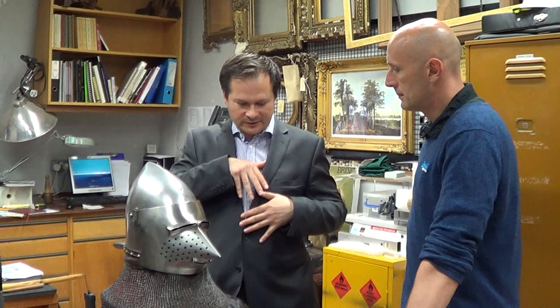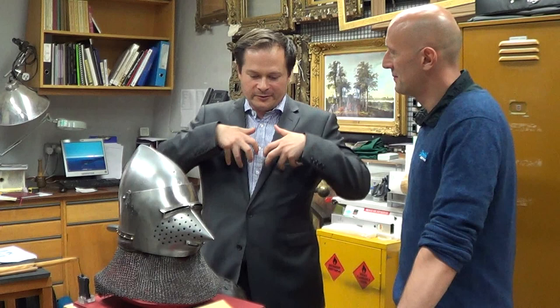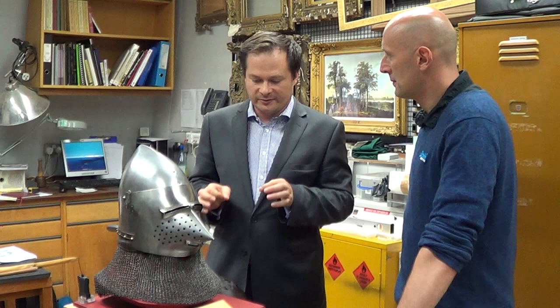Yeah. And you often see on better depictions that the mail curls under at the bottom. And if you line an avantail and you move the mail around, you can see it curl up. It does that naturally. Right. So whenever you see that mail curling up at the bottom, it's a dead giveaway that there's a lining.